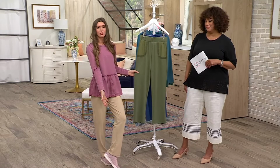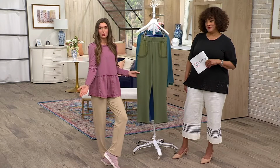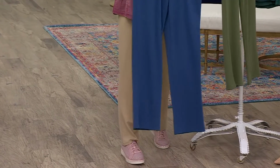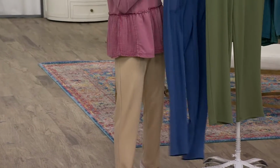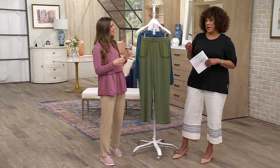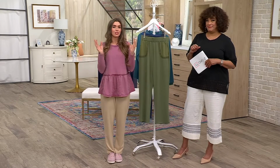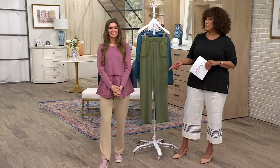I have them on with a little sneaker, but wear them with your favorite little sandal. Wear this on Memorial Day weekend, this True Navy. I mean, there's so many different ways, and it's just nice to have those pieces that you're dressed super casually, but you still look really great. I should mention those sneakers are coming up a little bit later in the show.